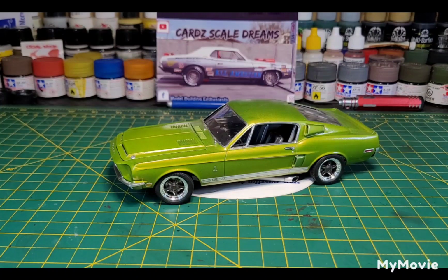Obviously, I was into models when I was a little guy. Did that kind of thing when I was in my early teens, and like most guys, I think, would discover girls and then lose interest and start a family and all that stuff, and then come back into the hobby as an adult. And that's kind of where I am too. So I came back into the hobby in around 2000.